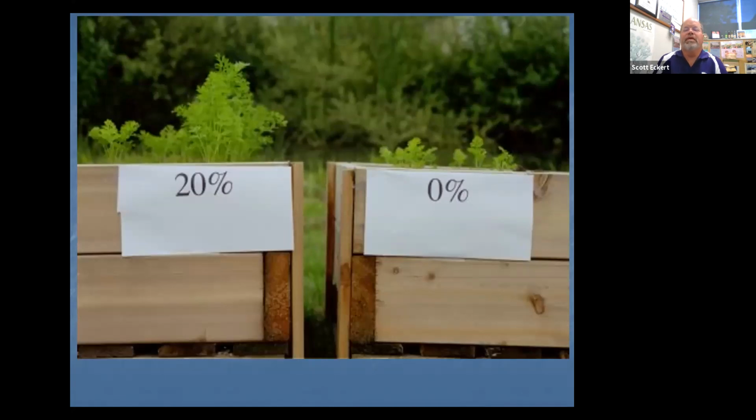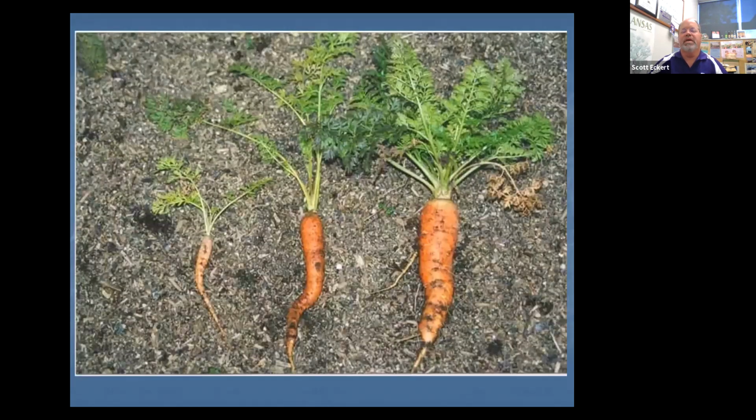Okay, some research done. The carrots on the left have a 20% worm casting soil mix. Carrots on the right don't have any castings in it. And this is just a visual of, yeah, there's something to these worm castings. There's something here. There's another example. This is 0 castings, 10%, and 20% in these carrots.